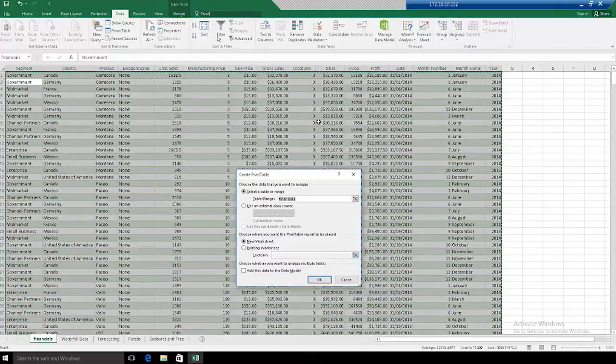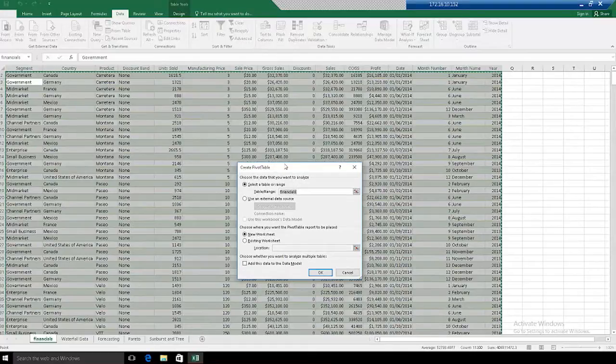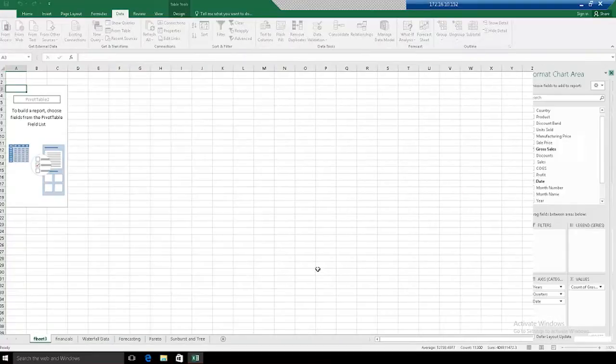And we're going to go ahead and create a new pivot table using this data. So as you can see here in the connections window, we're using data that's directly contained within this Excel workbook, but it also is possible to connect to external data sources, such as Analysis Services. So we'll go ahead and create this pivot table in a new sheet.